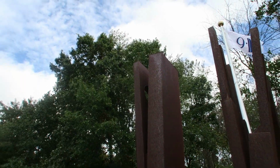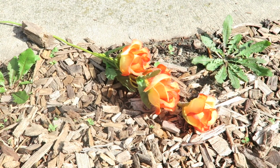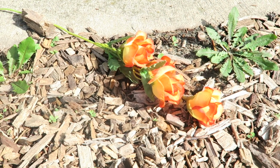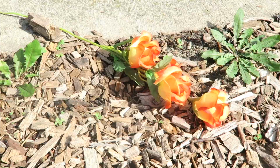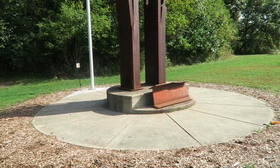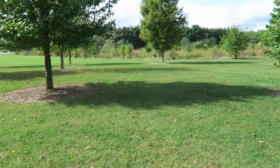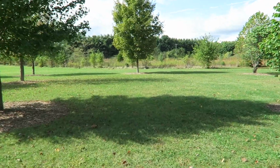It looks like someone recently has actually come and put down some flowers here, maybe to commemorate even a loved one that was lost during the event. Quite an amazing and unique place, not something that you would expect to find in the middle of the Midwest here. The thought that someone took the time to do this and to seek out that little piece of scrap from the towers and use it in such an amazing way is really cool.